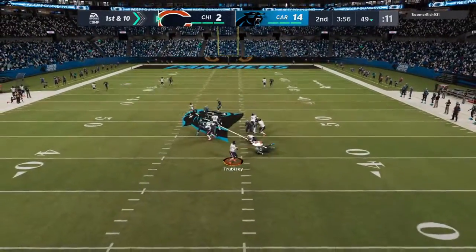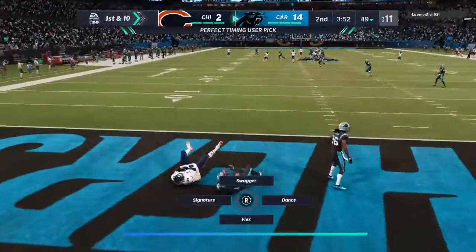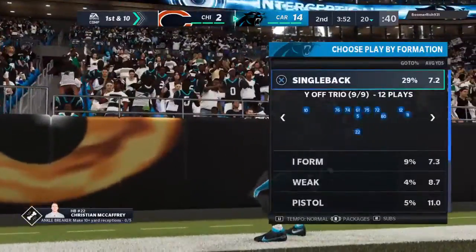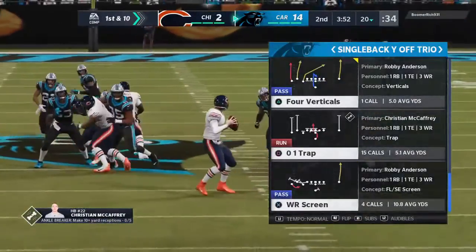Trubisky. They'll let this go for the end zone. And it'll be intercepted. Picked off by Trey Boston. And a big turnover there as his guys will get the football back. So that is 3 interceptions now in this first half.